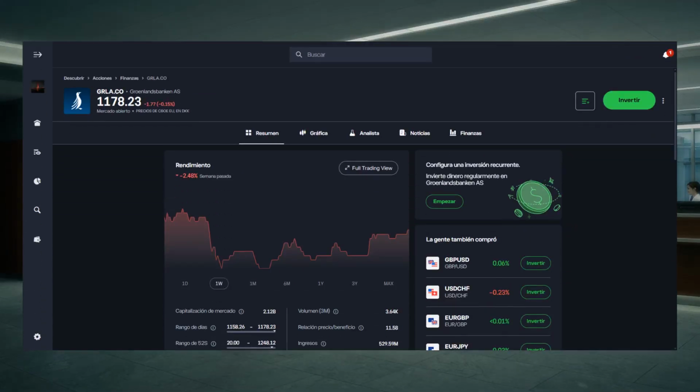Open the stock page to review basic company information and the interactive price chart. Confirm the exchange shows CBOE EU and the ticker GRLA.co to verify you are on the right asset.